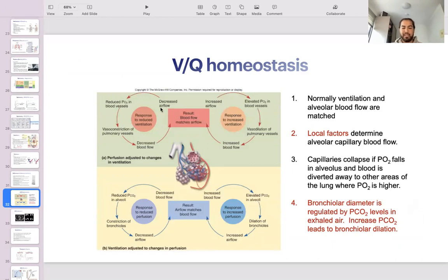So let's say you had a pulmonary embolism. You had decreased blood flow to an area. So now you're going to have reduced partial pressure of oxygen in the blood vessels, and your pulmonary vessels are going to constrict. This is going to reduce the amount of blood flow in that area. And you're going to think, wow, this is counterintuitive. Why wouldn't you want to be pushing more blood there so that you can get rid of that stuff?